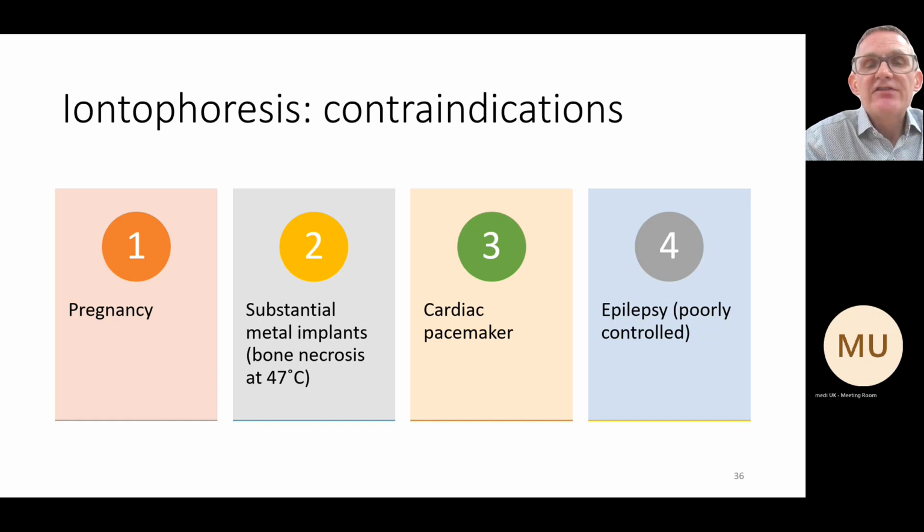Epilepsy: for the devices that we provide, the manufacturers don't contraindicate epilepsy, but only if it's well controlled. It's a similar situation to asking yourself, is a patient well enough controlled to undergo an outpatient local anaesthetic surgical procedure? If that's the case, then iontophoresis is appropriate for them. If they're poorly controlled and they fit regularly in an uncontrolled manner, then you shouldn't be treating these patients, because it's more of a risk to them and to you for their treatment.